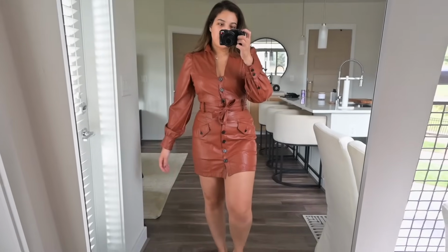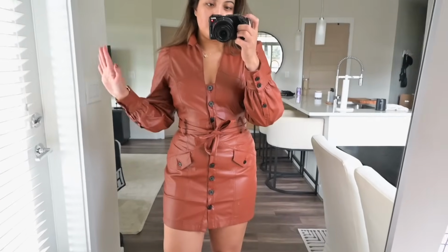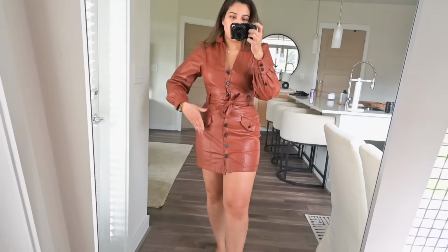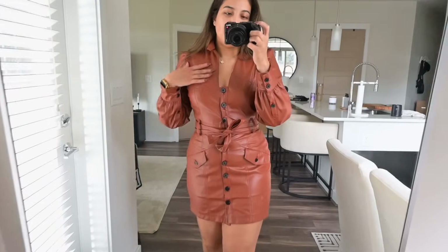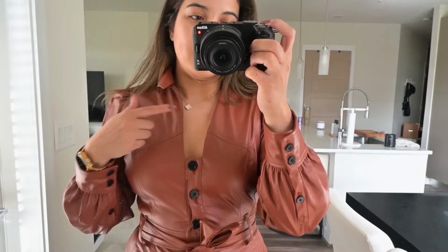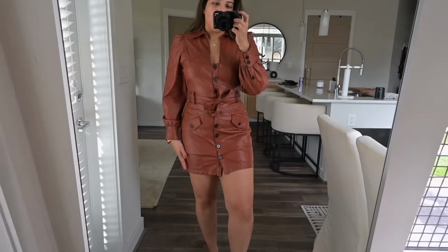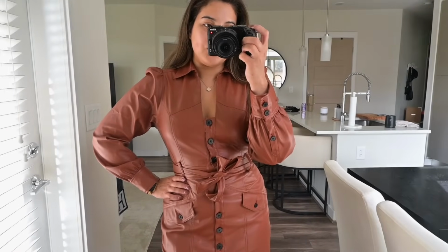This is the last piece I got, this dress. Adorable. Just, oh my god, I love this dress. It just cinches so nicely in the waist. It fits so good, and the color is so pretty for fall. And I love this neckline, like a kind of plunged square shape. But yeah, this one was super cute.